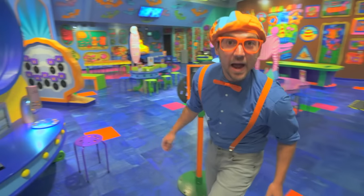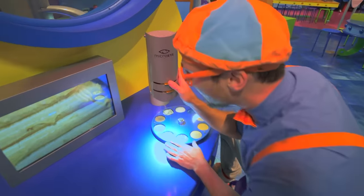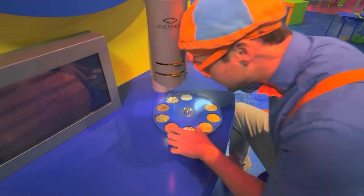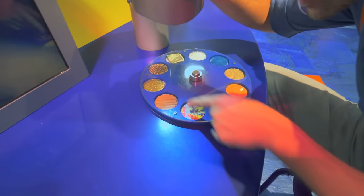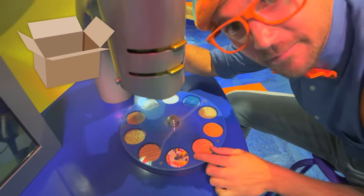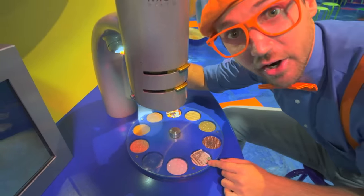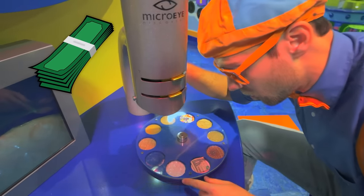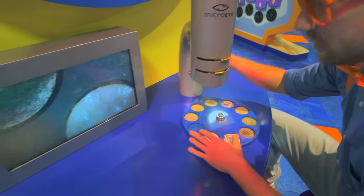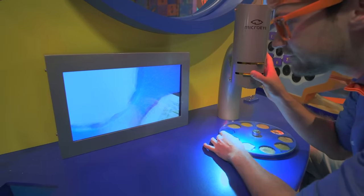Ooh, a microscope. Wow, check this out. Whoa, do you see these? These are different types of materials. Like we have cardboard, paint. Ooh, we even have like a dollar bill right here, bubble wrap. Whoa, and then this microscope right here. And then it zooms in really far on them.